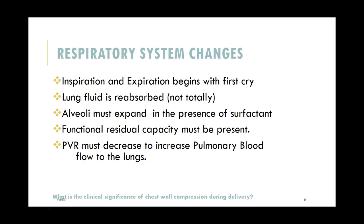There are a few things that might affect pulmonary vascular resistance in newborns, and some of those things might impede a decrease in that pulmonary vascular resistance. Small for gestational age infants have an immature musculature, and because of that, they have inadequate chest wall compression and expansion. They have difficulty with that chest wall expanding and contracting because of that immature musculature, and that affects the way they're able to decrease their pulmonary vascular resistance.